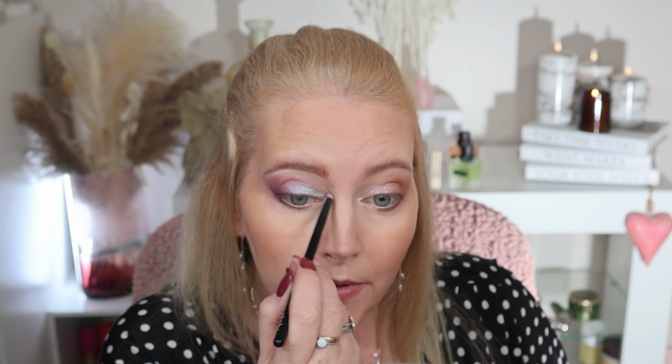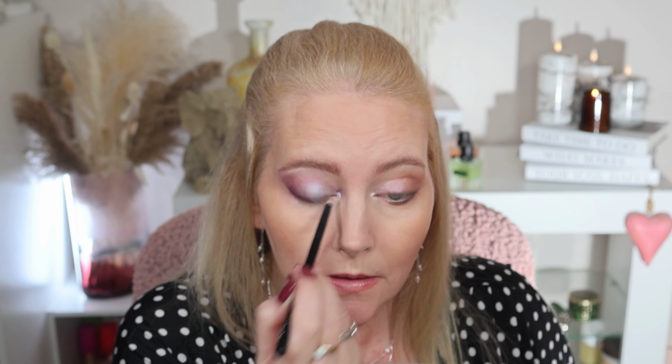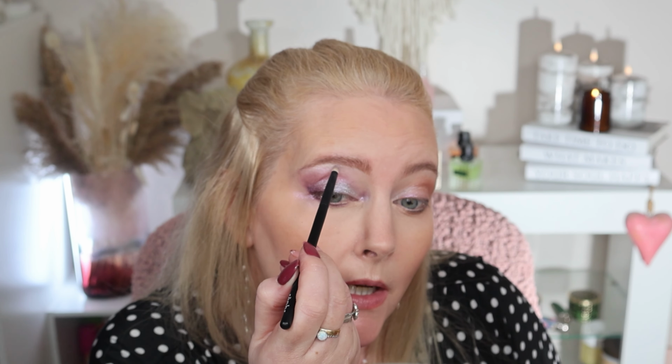So you can still see the silver here, and it's just slightly changed with the icy blue, but I think what I might try is the icy blue actually in the inner corner, see if it works. So using the Wrapper number 3, I'm taking that icy blue in the inner corner. It's giving more of a purple vibe. I'll give you an idea what this shade looks like on its own.